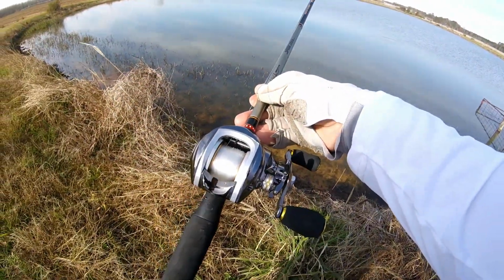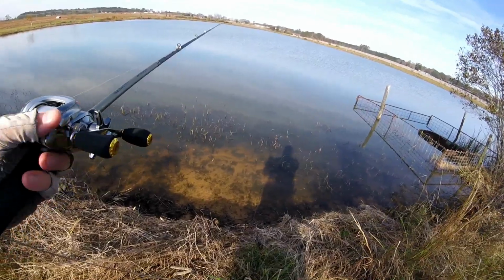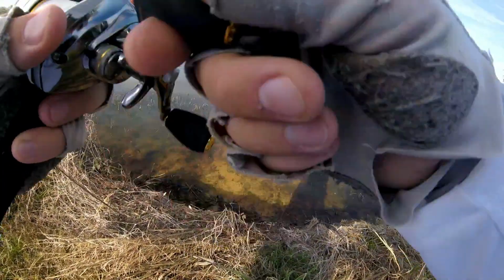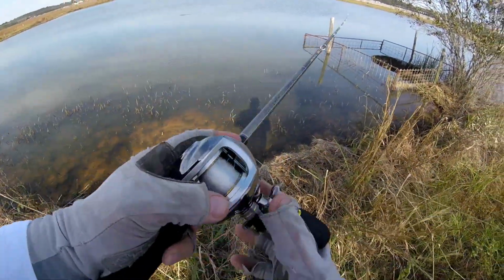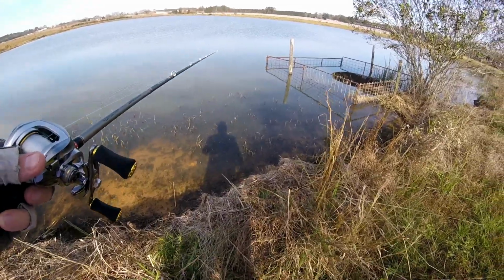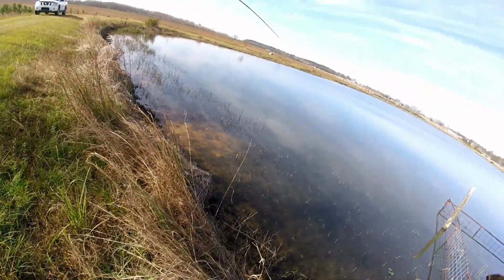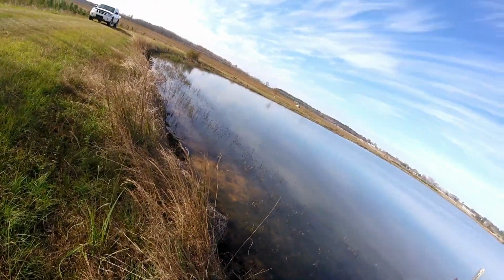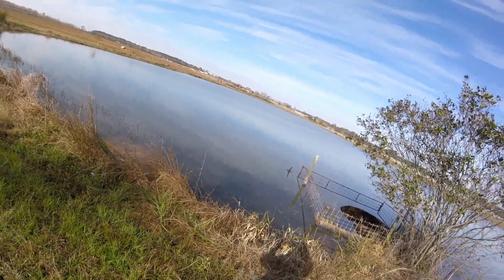Dang, talk about frustrating. These bites are hard too. I mean, feeling the boom thump plain as day. Of course, I have lost fish on the best equipment known to mankind, so I'm not going to sit here and make that claim that the equipment is what's making me lose these fish. Now I'm snagged. No! Oh, I'm lifting it up, whatever it is. Oh, it's a giant stick.